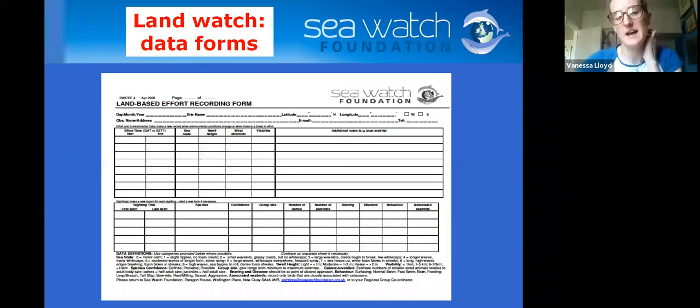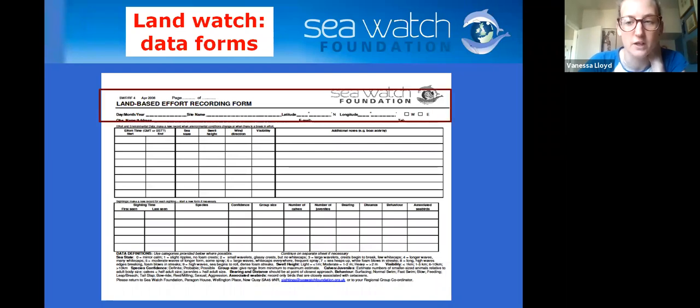So here we have the land-based effort recording form, and it's divided up into 3 sections. To start with, it's important to fill in the date that you're doing the survey and the site name, and then to record the latitude and longitude to have accurate information of where the sightings are seen. I'll go through that bit in a minute.